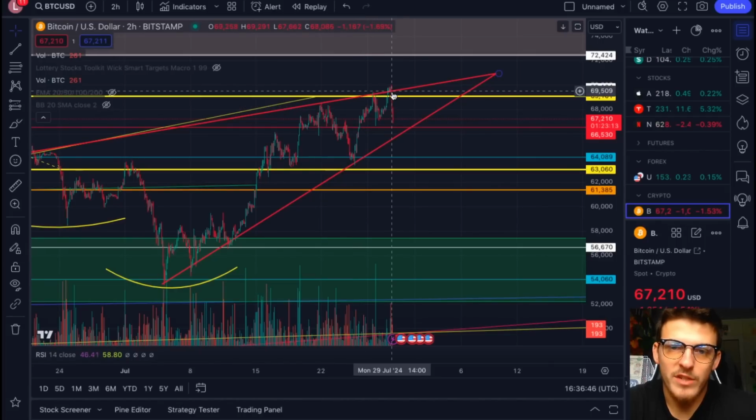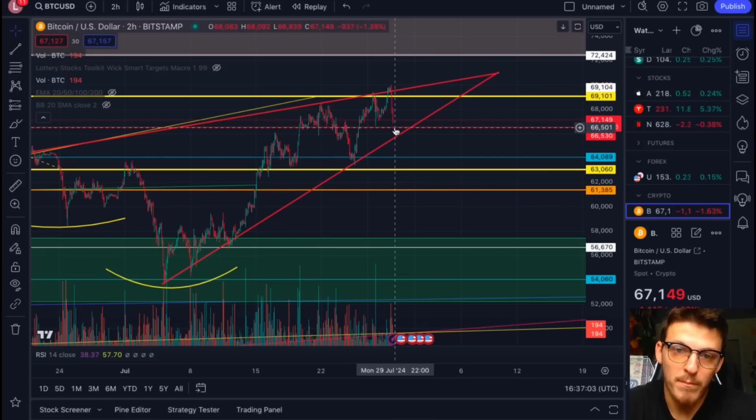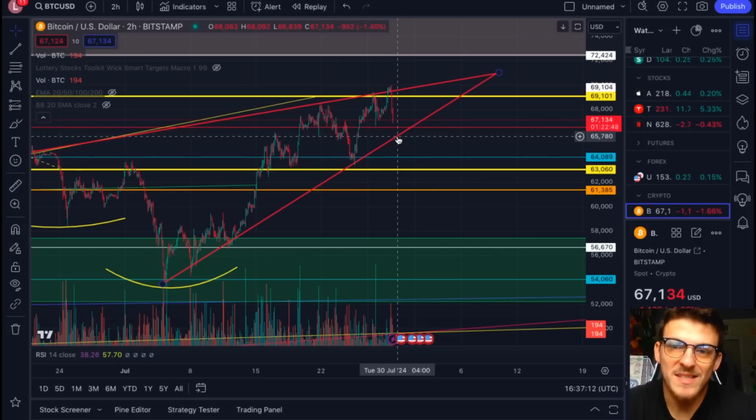Bitcoin got another rejection at the top of this wedge after testing 70,000, basically just skimmed it and got smoked there. Seems like a lot of people had sell orders on 70K. Here's what I want to see happen. I want to see us close the day above 66,500 by midnight tonight. Bitcoin, I want to see it close above that. If not, you're looking for a hold at 65,800, okay, which would be just this wedge that we're in.